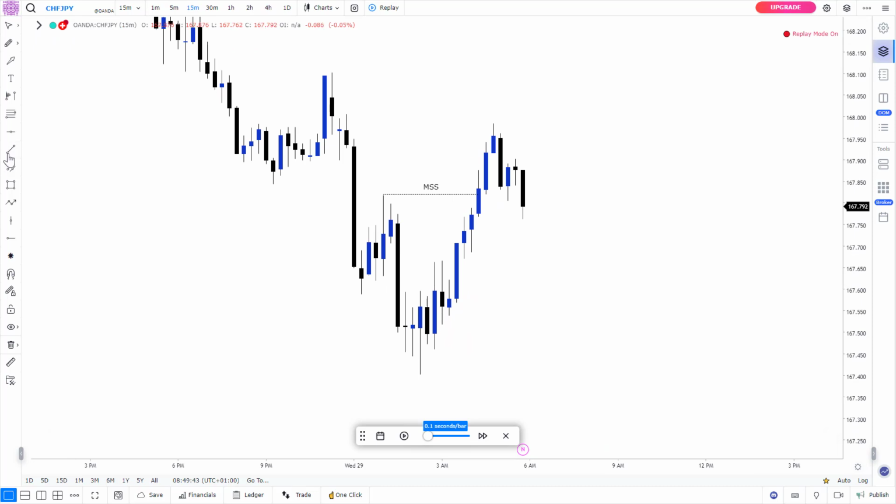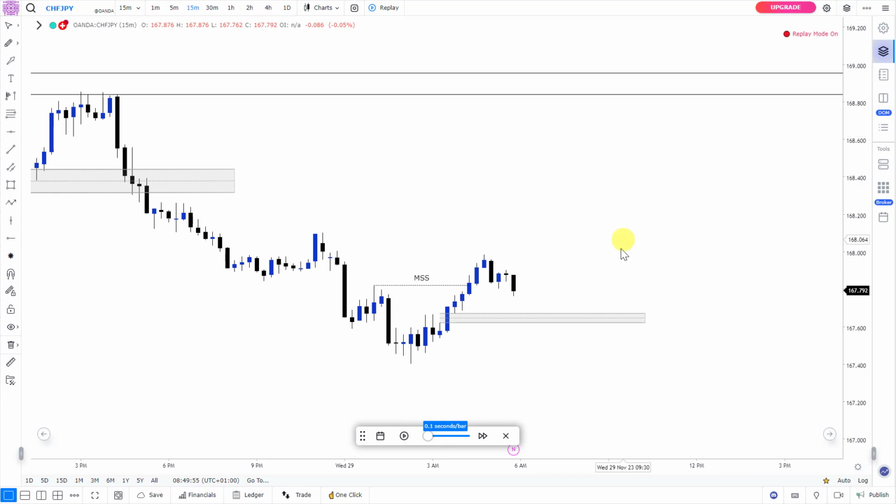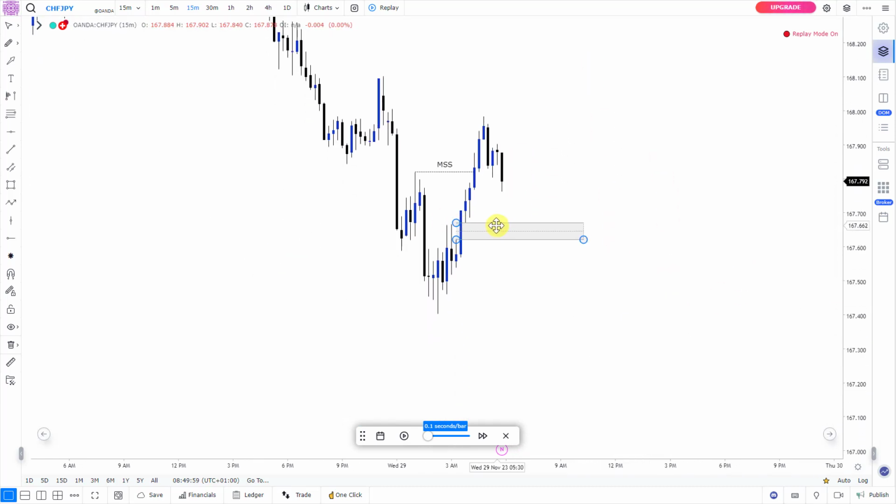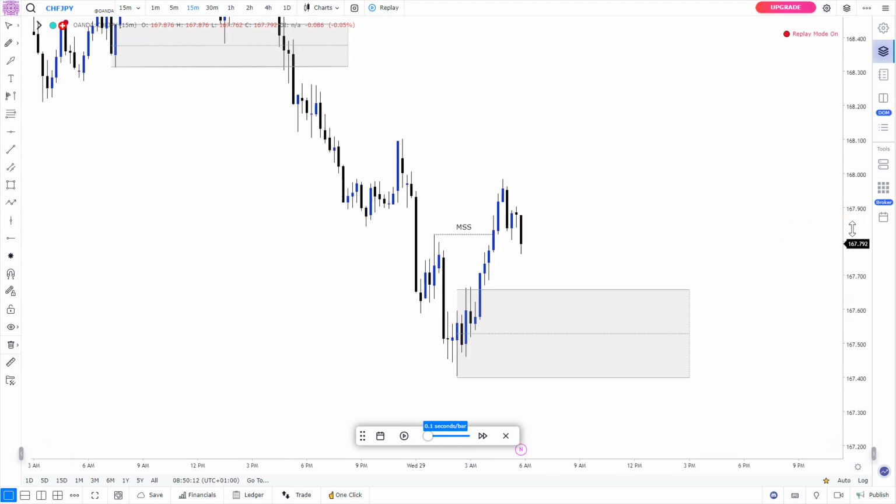So a lot of ICT traders, core ICT traders, they're gonna be looking to trade from this inefficiency right here. They're gonna wait for price to come back, rebalance this inefficiency, and they're gonna look to trade to the upside, right? Now personally, the way I trade, if I'm looking to take a trade from here, what I'm seeing here is a range created demand zone. So I'm going to include the whole of this range as my demand zone if I actually want to take this particular trade. So let's see how this is going to play out.